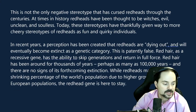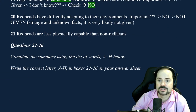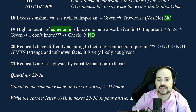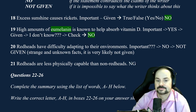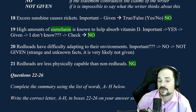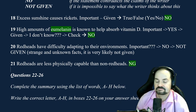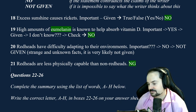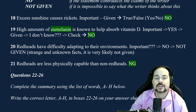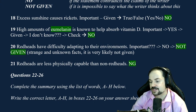Okay? So again, this one could be false, could not be false. We don't know. The author doesn't give us this answer. It says it's a negative stereotype, but we don't know if it's true or not. So it's not a no. It's not given. The author doesn't say they are or they aren't. It just says that it's a stereotype, right? We don't know. You can only go off of the passage. So the answers here are no, no, not given, not given.